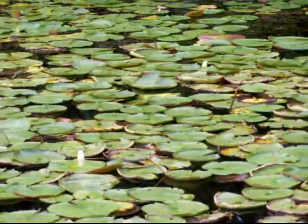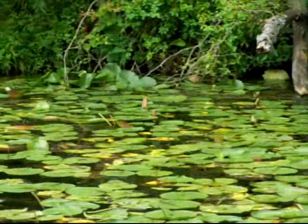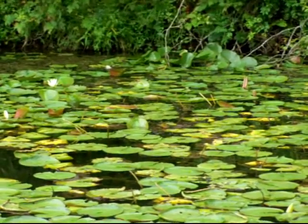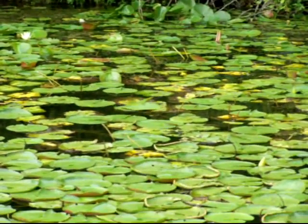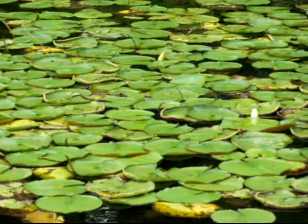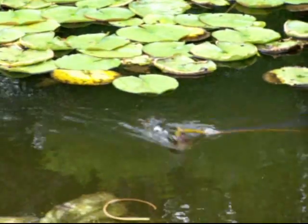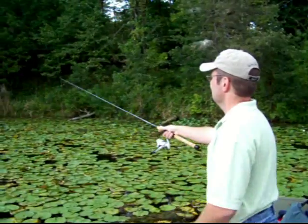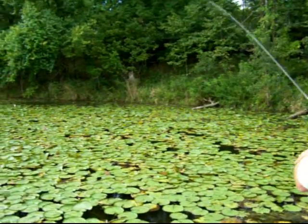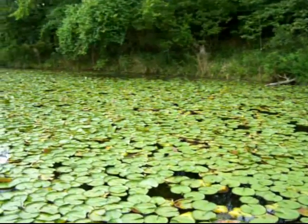Trying to hit these lotus pads here. These little frogs. Been seeing some activity back in here. That looks pretty realistic. Yeah. If this isn't big bass habitat, I don't know what it is.